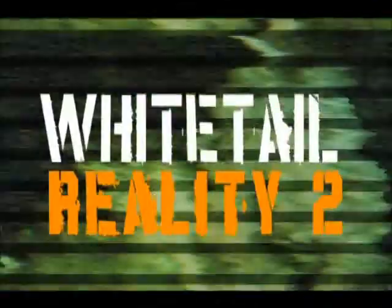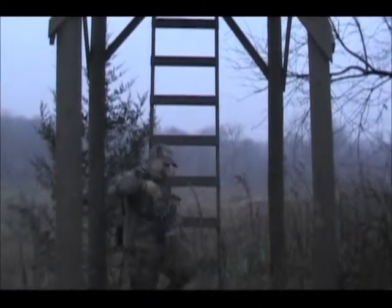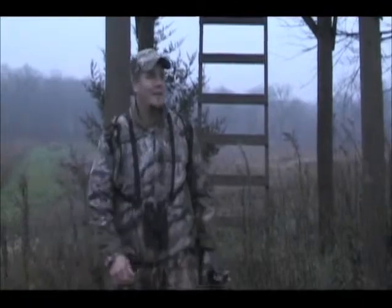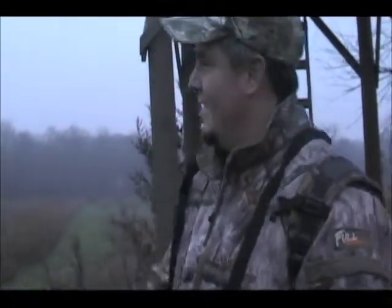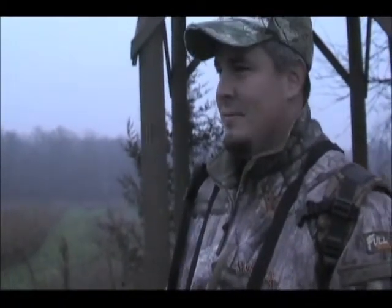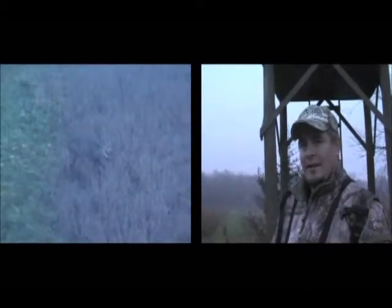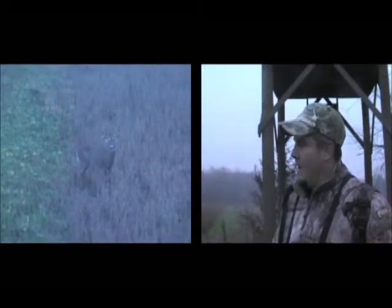Did it again. I just shot one of the biggest bucks of my life, and he's dead. We watched him fall. Least likely place I thought we'd ever kill him, at least this part of the year. I think he's been rutting pretty hard. We had a lot of pictures of him.